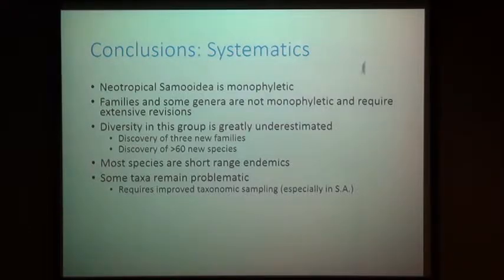There are some taxa that remain problematic, but we know that we just need to go and sample in some of the places that are poorly sampled, like in South America. There are plenty of species that are described from there, but that we didn't have fresh materials for our molecular phylogeny. So we know we're missing a lot of taxa from South America.